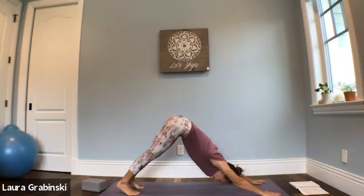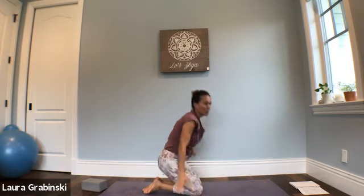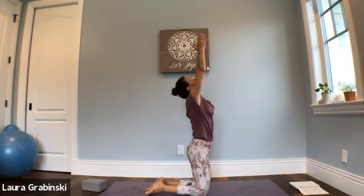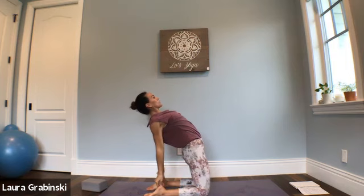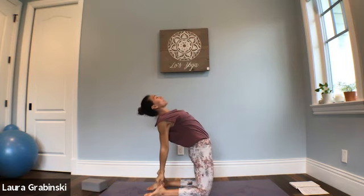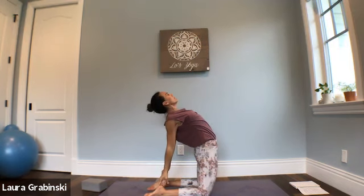Full version of Ustrasana. Knees come down. Inhale, arms go up, standing on the knees. This time maybe the hands to the lower back or the heels, and allow that flexion, the extension of the chin here. Really allow the head to go back as you reach the body forward.